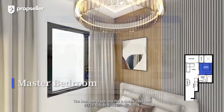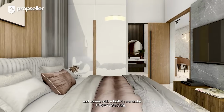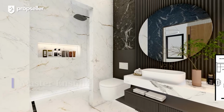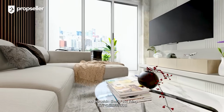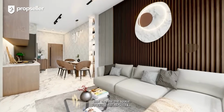The bedroom in our unit fits a queen-size bed with side tables and comes with a built-in wardrobe for your storage needs. Flooring finishes include timber for the bedroom and porcelain tiles in the living and kitchen, with tasteful fittings that elevate the space.